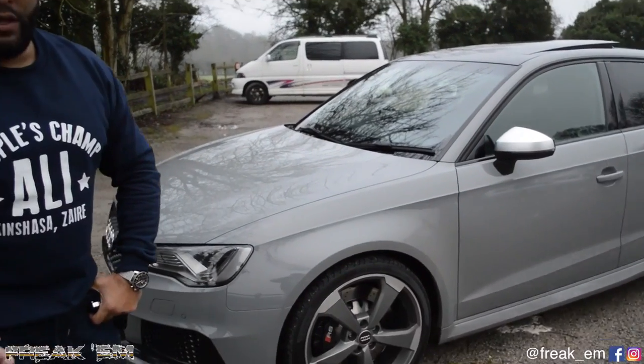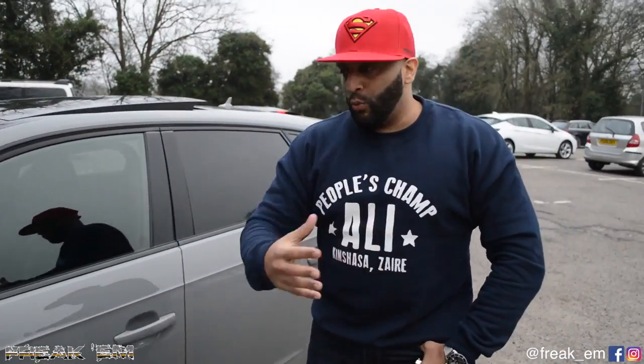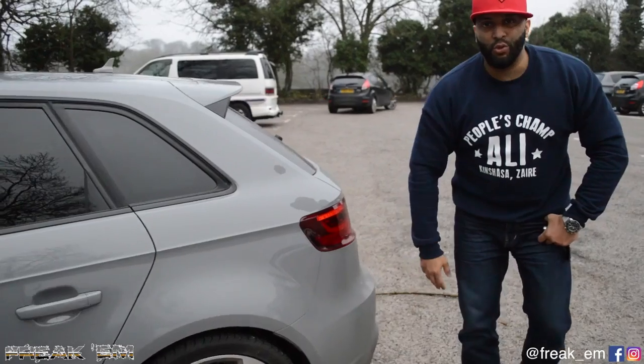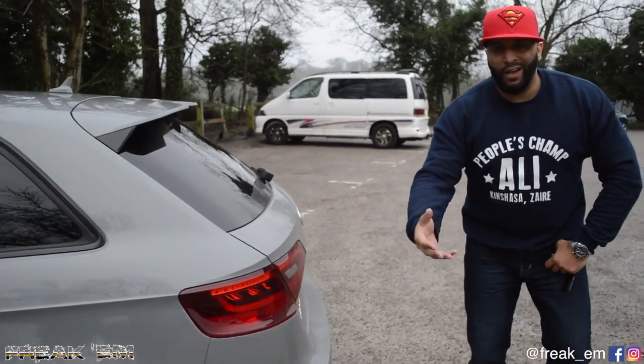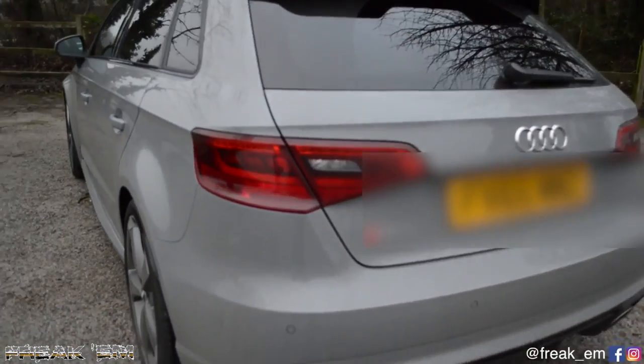Take a walk around this car and show them how we're rolling today. This is a 2016 model. It's one of the latest models. They're very rare in the trader. You'll probably get two in a cell at any time. It's a 2016. Show them how we roll, man.